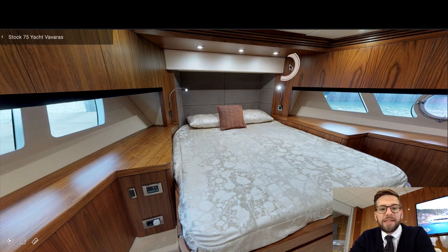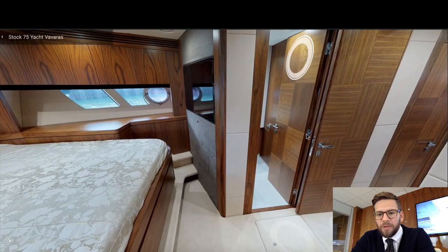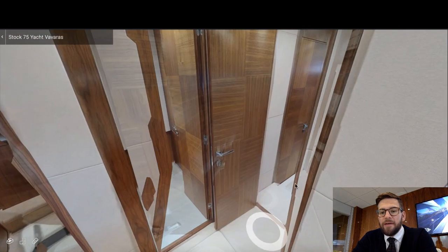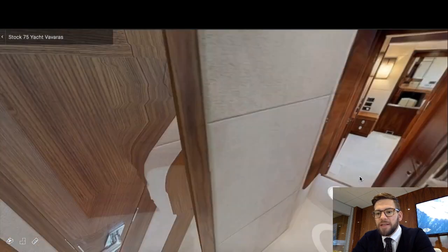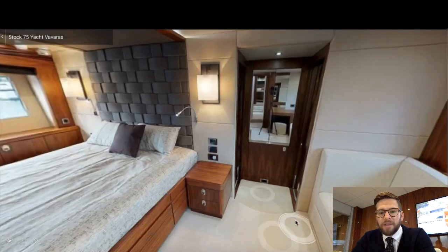And you've got this fantastic LED spotlighting all the way throughout the boat. Also, another look at that fantastic grain that Sunseeker have managed to produce. You've got a small vanity closet just underneath here, and again, you've got the TV in that bulkhead just over there. And then finally, we've got the master cabin. So if I just shoot all the way down to the bottom just here as we go, we have a good look into the master.